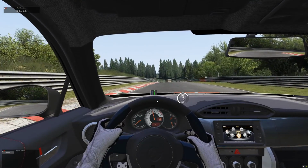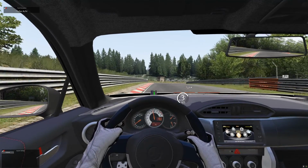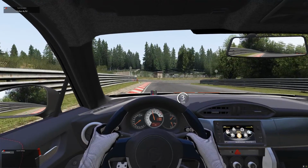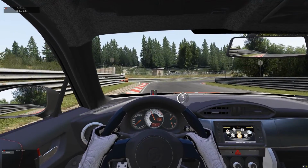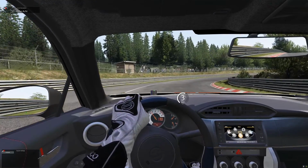And again, you can use the Armco, and there's a dot here on the road again, the setup for this right-hander. It's a blind right-hand corner, but it is a late apex. There's the orange into the Armco, and right adjacent to that on the access road is where you want to turn in, right at the end of the curbing.